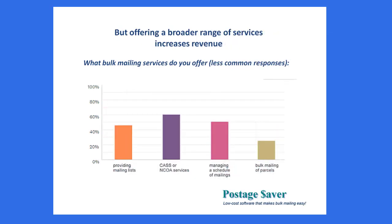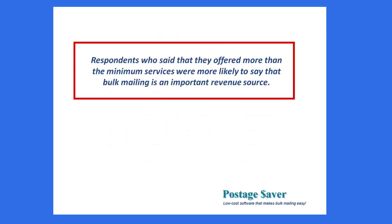But we also found that some companies were offering more than just the basic bulk mailing services. For instance, they're providing mailing lists for their customers. They're providing address verification services, such as CASS or NCOA services for their customers. They're managing a schedule of mailings, or they're providing bulk mailings of parcels. All of these are add-ons to the basic bulk mailing services. And importantly, we found that respondents who said that they offered more than the minimum services were much more likely to say that bulk mailing is an important revenue source.